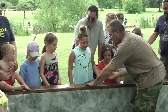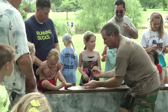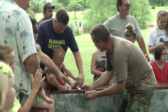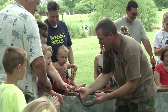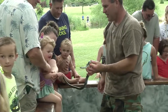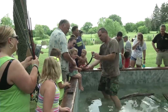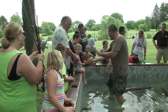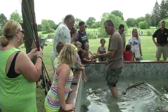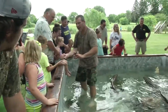Here we go. Yeah, I'll get you a bass next time. Who wants to hold a fish? I want to hold a tiny fish, not a bass. You want to touch him? You can hold him, sure. Gentle touches. Good job. Look at the pretty blue colors on him and all the scales. You see him? Look at the duckies. You want to hold him? I got him. Here we go.